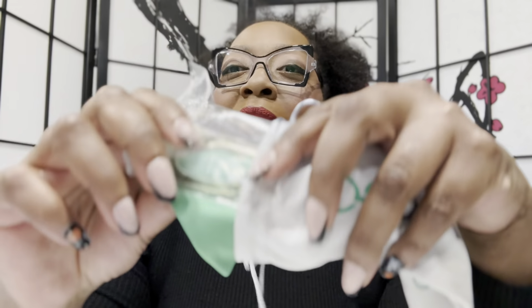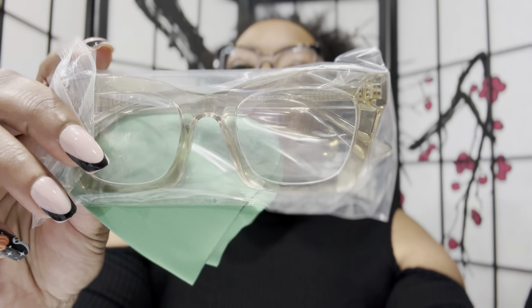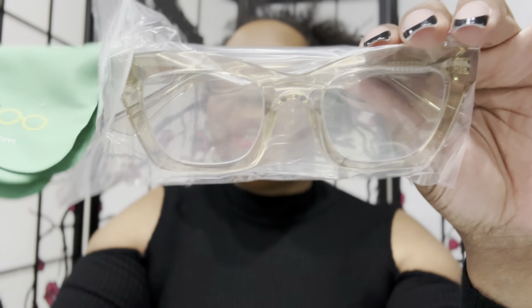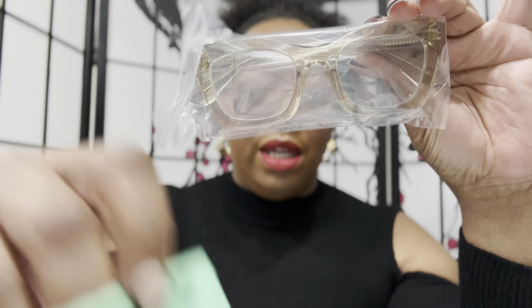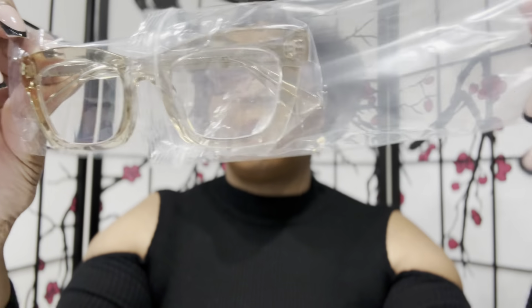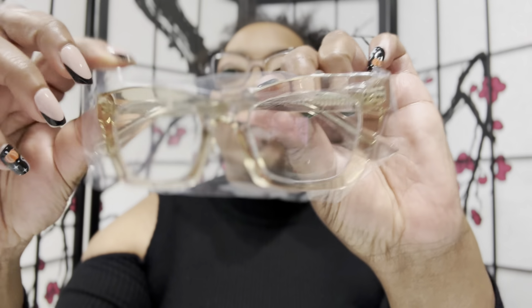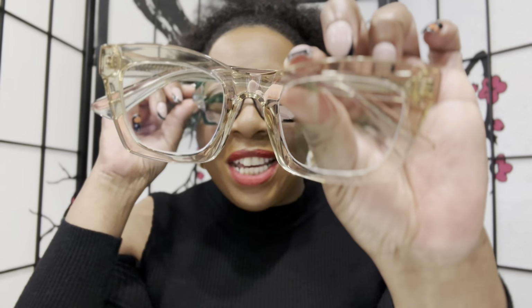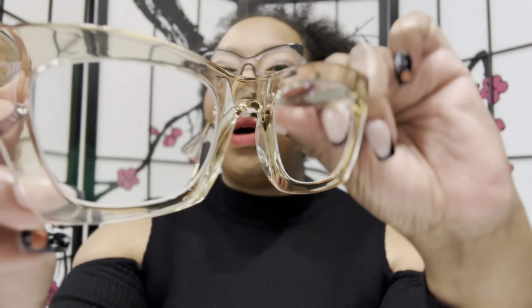Let's go ahead and get into pair number two, baby. This next pair, fire. Absolutely love it. Like, it's a champagne color and I'm here for that. It also came with its own little wipey, same nice soft case. Let's get into these, shall we? Nicely wrapped once again. Yes, I'm loving it. Do you guys see that? I am here for the champagne color. When I seen these, I was super excited about these glasses.